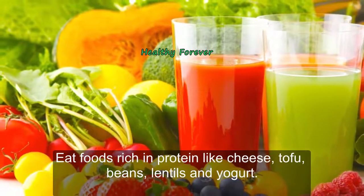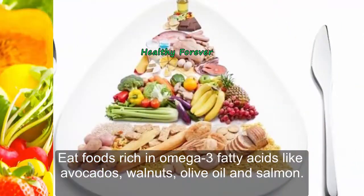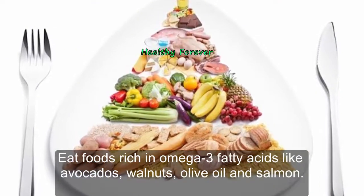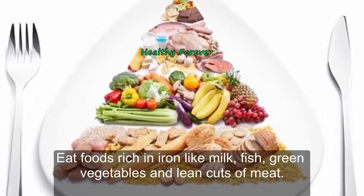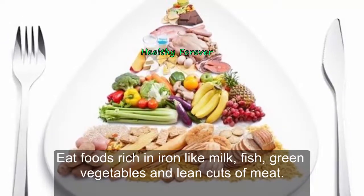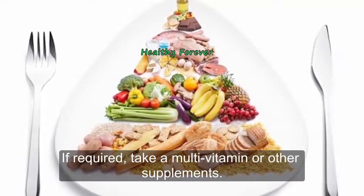Eat foods rich in protein like cheese, tofu, beans, lentils and yogurt. Eat foods rich in omega-3 fatty acids like avocados, walnuts, olive oil and salmon. Eat foods rich in iron like milk, fish, green vegetables and lean cuts of meat. If required, take a multivitamin or other supplements.